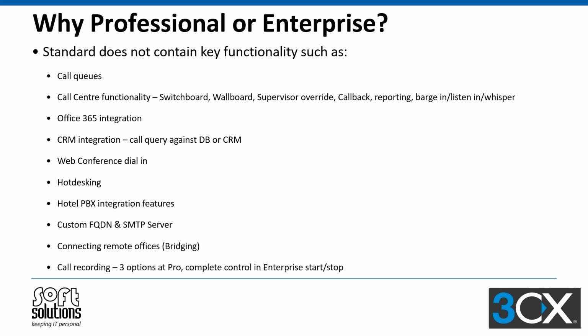Okay, so now we're going to look at why professional and enterprise. I just want to preface this slide by saying I'm not trying to make standard appear weaker. It is obviously the entry-level 3CX solution, and there is a free license for 8 simultaneous calls. What I'm trying to highlight here is the power that is actually involved within the professional and enterprise solution. And Matt and I are going to tag team through some of these key points around professional or enterprise.